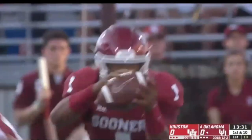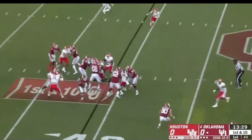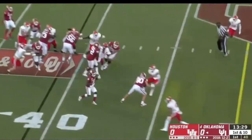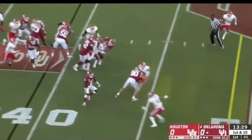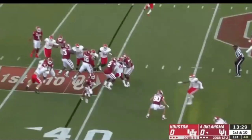I think the other thing I want to point out, and it's so important in football today, is watch technique here on this crack block. I like that we're seeing more and more of this block actually being coached. You know, if we had gone back even a few years ago, you'd see that guy come in and basically try to take this safety's head off. And we don't want that anymore.